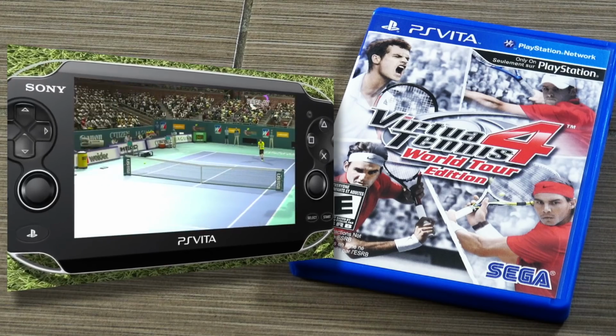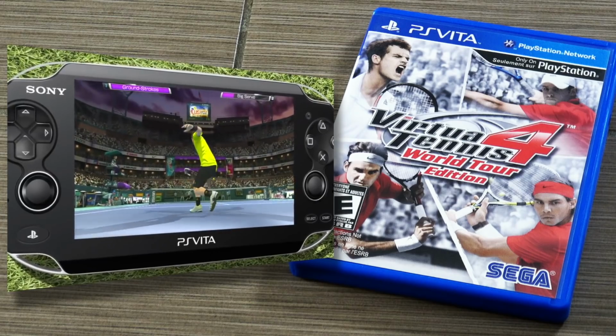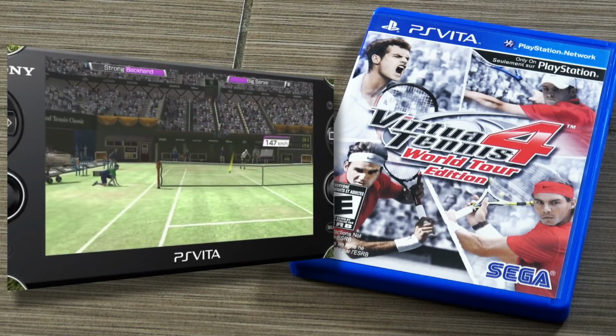I'm always on the lookout for PlayStation Vita games that I don't own, and I didn't own Virtua Tennis 4. Now, I don't play a lot of sports games, but I do actually like tennis games. And so this one looks pretty fun. It's by Sega, so I had to pick it up.